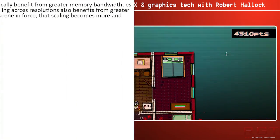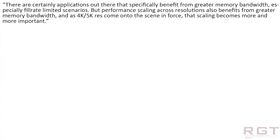Robert responds, there are certainly applications out there that specifically benefit from greater memory bandwidth, especially fill rate limited scenarios. But performance scaling across resolutions also benefits from greater memory bandwidth, and as 4K and 5K come into the scene in force, that scaling becomes more and more important.